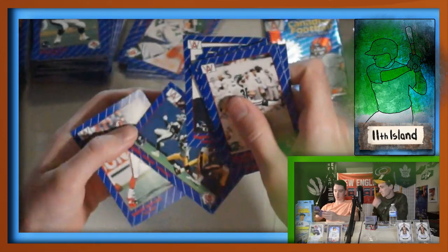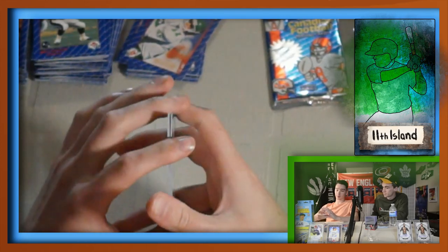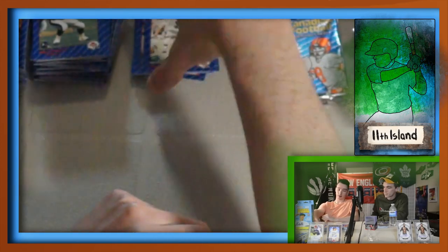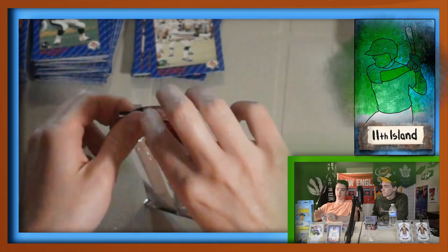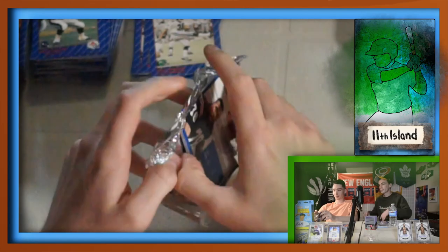And a lot of these, of course, some of these guys, in all fairness, are before our time. So it's tough for us to put a name to every face. Last pack here. Get some last pack mojo in here. All right. Last pack alert. Here we go.